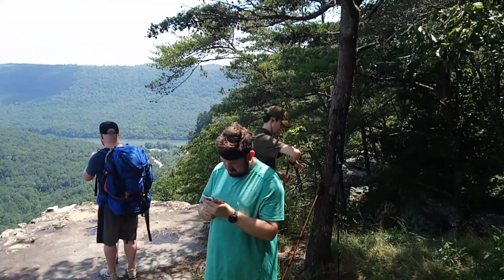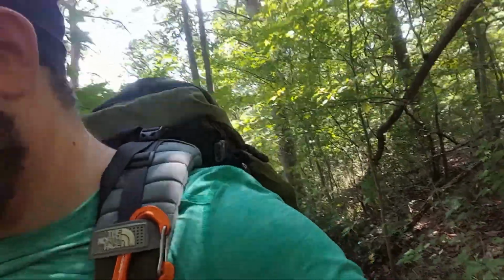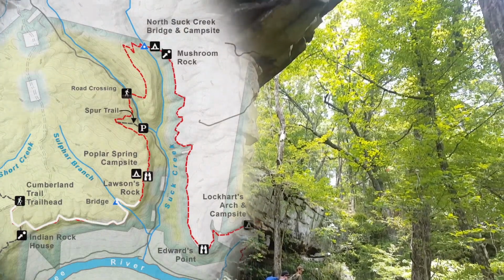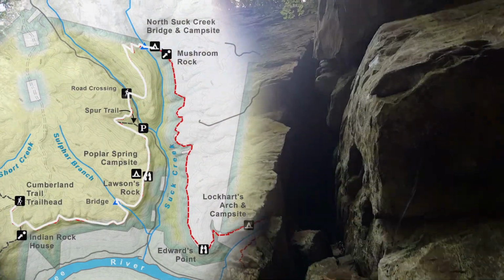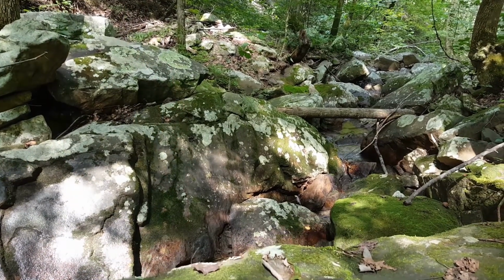After taking plenty of photos and spending much time observing, we continued on. You don't need a permit to camp in Prentice Cooper, but they do require that you camp in designated campsites. And the next campsite was the North Suck Creek campsite, which we estimated to be a little over 4 miles away, which shouldn't be too hard to reach, but we knew that we had quite a bit of elevation to climb.